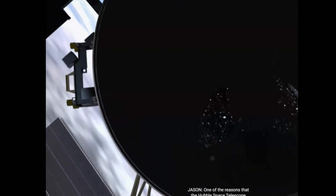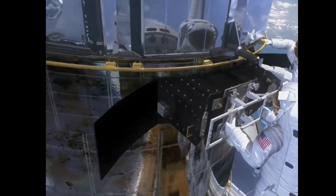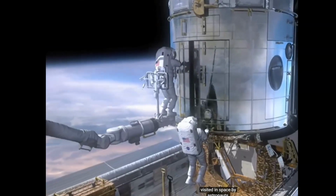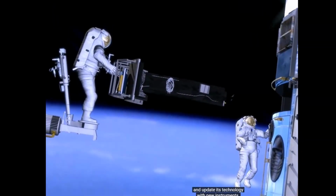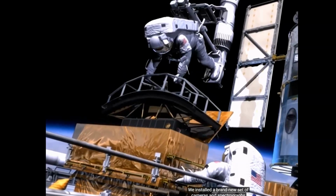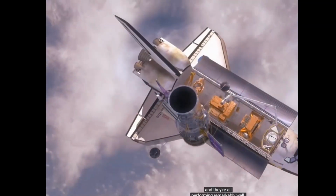One of the reasons that the Hubble Space Telescope is so powerful today is that we've enabled new ways to use the telescope that didn't exist before. Hubble is the first telescope designed to be visited in space by astronauts who perform repairs, replace parts, and update its technology with new instruments. We installed a brand new set of cameras and spectrographs and instruments in Hubble during its last servicing mission, and they're all performing remarkably well.